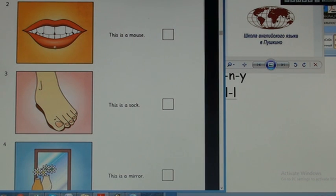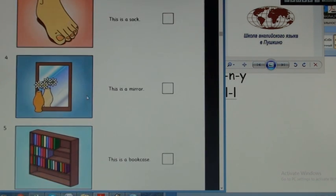It's a foot. By the way, repeat. They are lips. They are teeth. Good. Okay. They are toes. How many toes? Five. Toes nails. Ноготочки где? Thank you. Four.